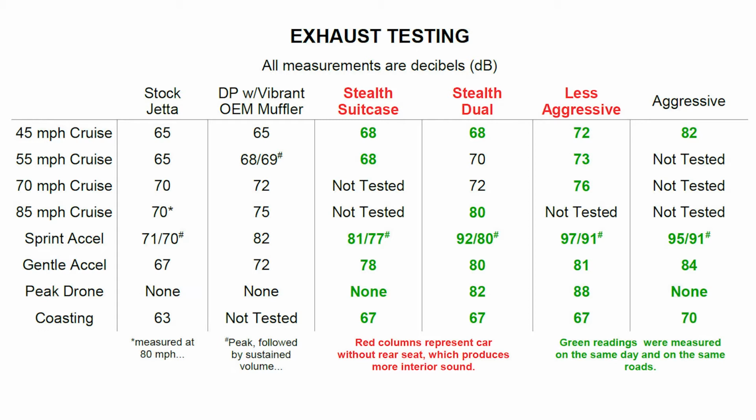Next, as far as noise goes, would be the Stealth Dual. The Stealth Dual does have, like I said, that peaky resonance, that drone, as I refer to it, in the drone zone between 2800 and 3500 RPM, but it is still not as loud as the less aggressive catback exhaust. The less aggressive catback exhaust is louder across the board, I'm pretty sure, and then after that you've got the aggressive catback exhaust on Jake's car. Not an apples to apples comparison because he has other noise making additions in his car, but still safe to say that that exhaust is louder than everything.